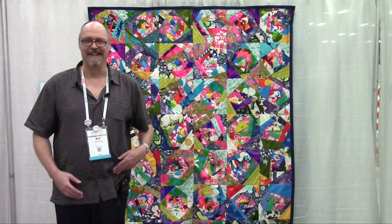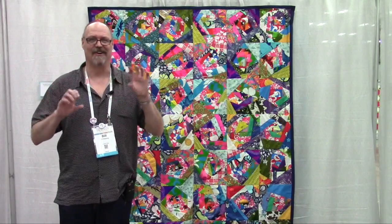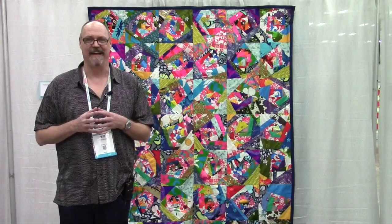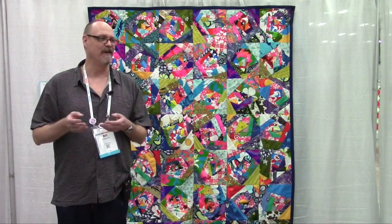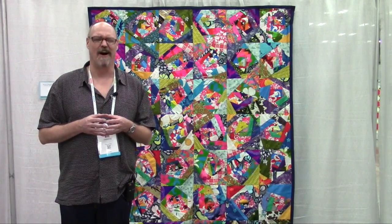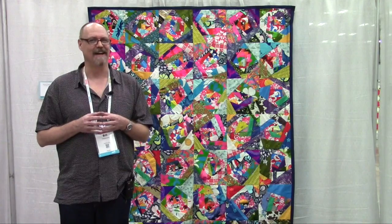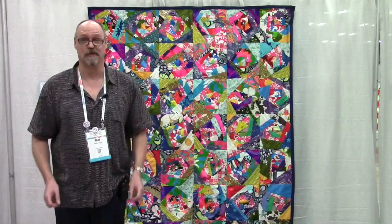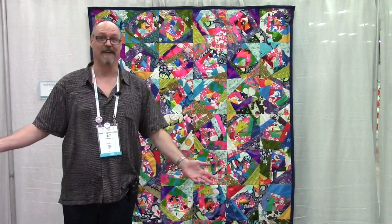One of the things I really love about it is the hot colors and all the brightness to it. It's a very happy quilt. I call it Wild Thing because that's sort of how I felt about it when I saw it. I thought it was very wild. Wild thing, I think I love you. And I wasn't sure if I did. I wanted to know for sure, so I brought it home with me, and sure enough, I loved it.